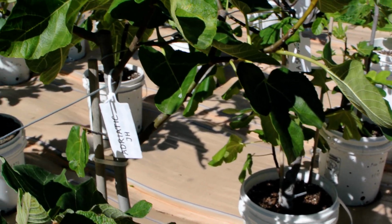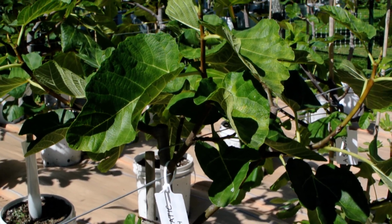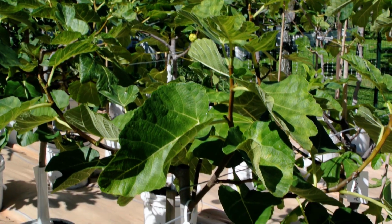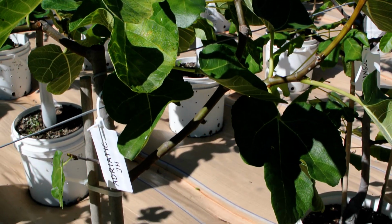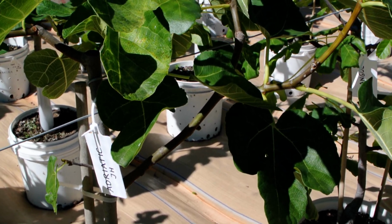Very late ripening. This is Adriatic JH. A variety that really impressed me, the fruit. I did a video tasting on this one. I was amazed. It's just a great fig to have.